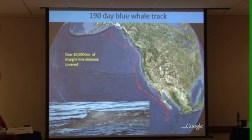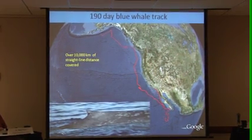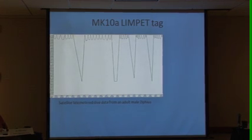So, in addition to the movement patterns, the new limpet tag, what techniques and data does that give us? This is data that was satellite telemetered back from a Cuvier's beaked whale that we tagged off the Southern California anti-submarine warfare range in June.